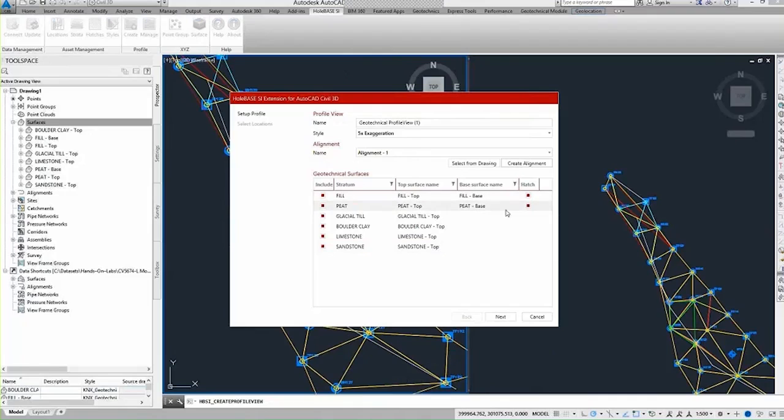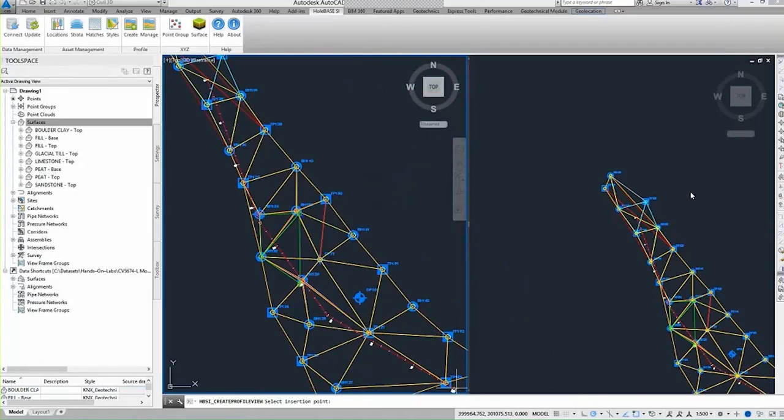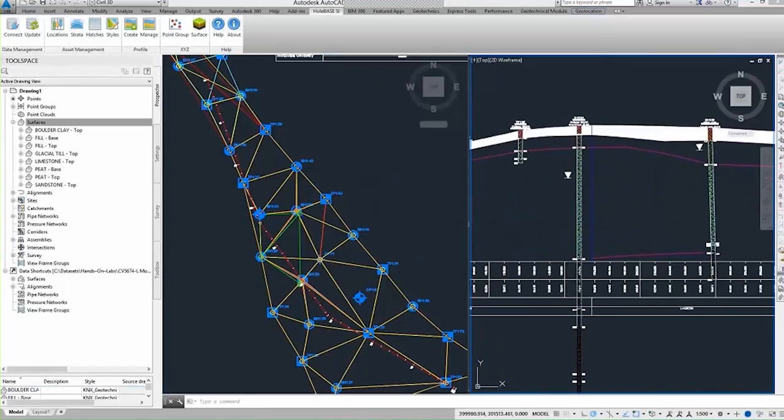We can decide whether we want to hatch. Now, I didn't create top and base for all of my different geology, but if I had, I could then hatch the whole lot if I wanted to. I'm just hatching one here just to show you. Pick which type of profile, which log strip I want to show on my profile. These are all user definable. You can create your own.